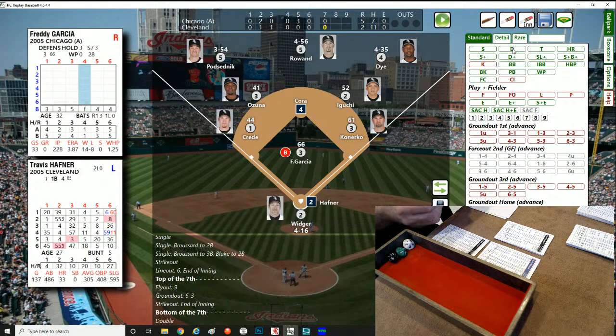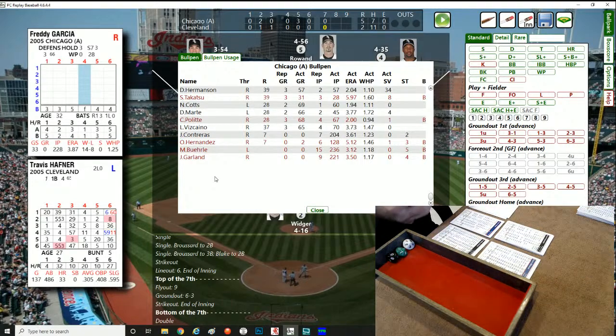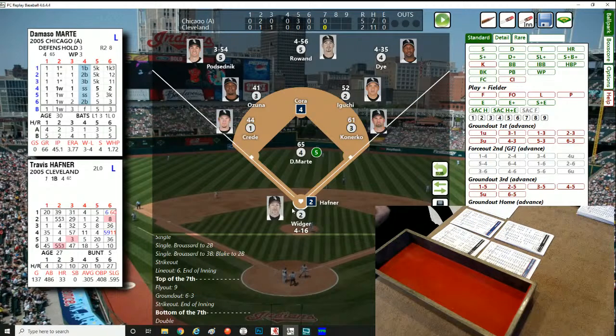Hafner. I think let's see who we have in the bullpen here. Looks like they're going to go to Marte here. The lefty. There he is. Damaso Marte coming in. The lefty. To face off against Travis Hafner, a left-hander.